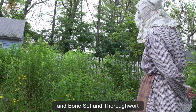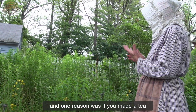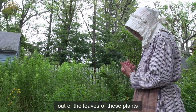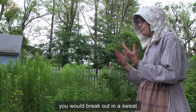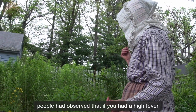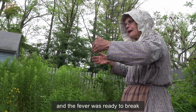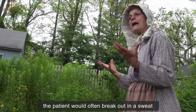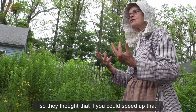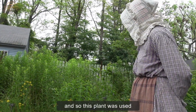And boneset and thoroughwort were both used to treat fevers. And one reason was that if you made a tea out of the leaves of these plants and took it as a medication, you would break out in a sweat. And the idea was that people had observed that if you had a high fever, when the fever was ready to break, the patient would often break out in a sweat. So they felt if you could speed up that sweating process, then you could break the fever. And so this plant was used.